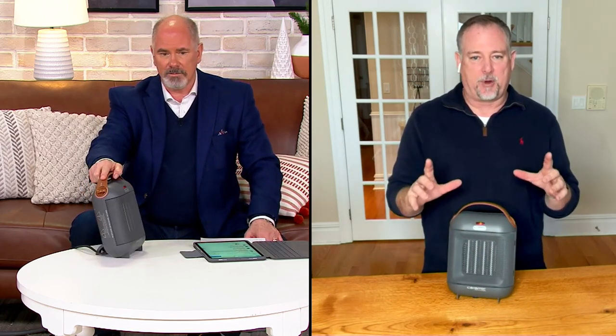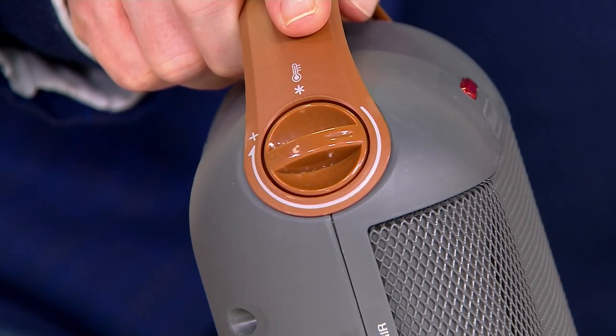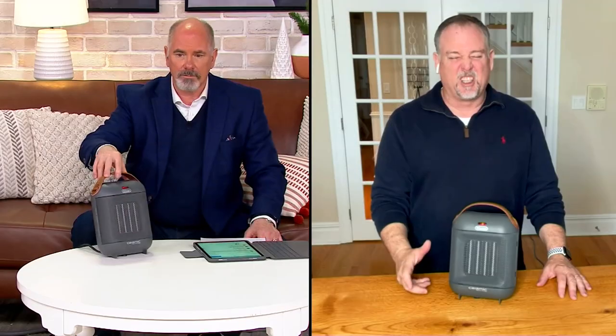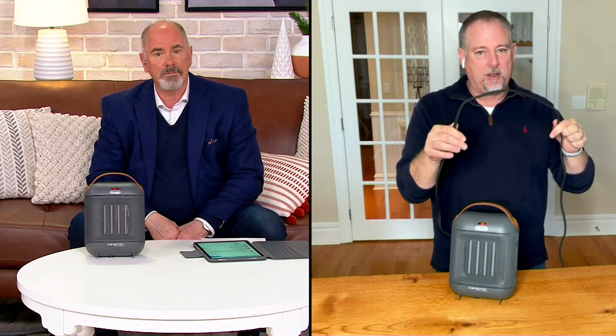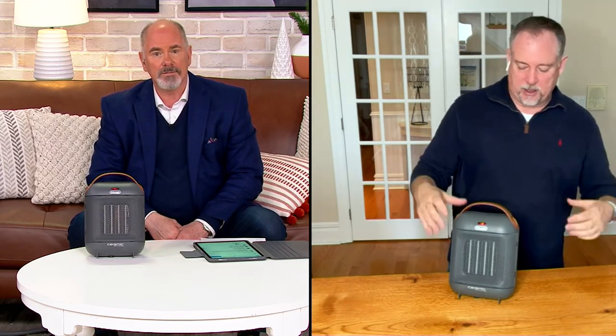We always recommend whenever you have a heater, make sure you think about where you're going to put it. I like to leave it about 2 feet away from anything. The other thing, too, is I want to make sure that I'm plugging it into a nice standard household outlet. Don't plug it into a really flimsy extension cord. No. That's why we give you 6 feet of cord with this. So there's plenty of room to plug this in and put it where you need it. So it's just a couple of little safety features there.